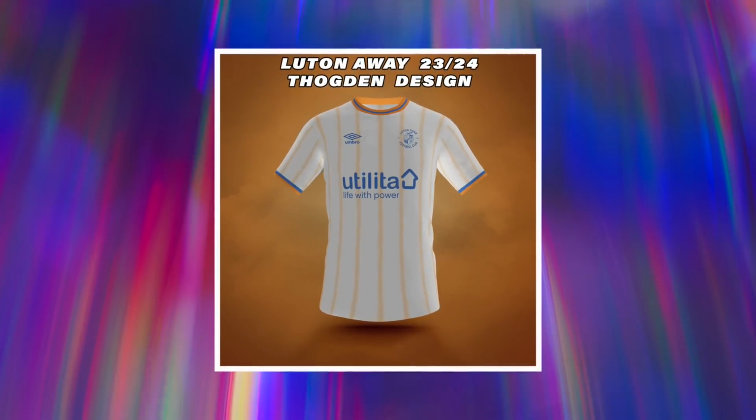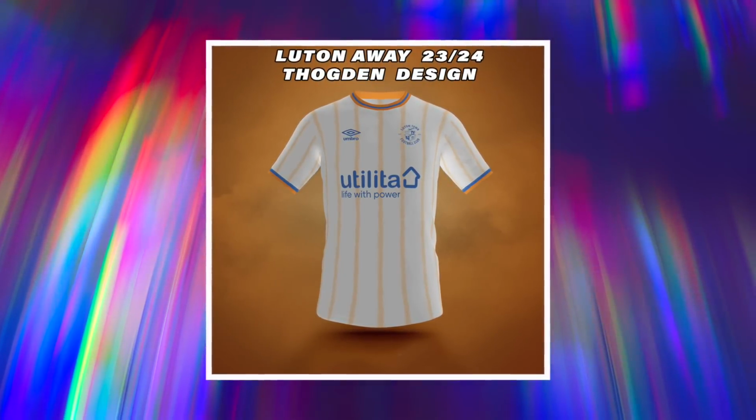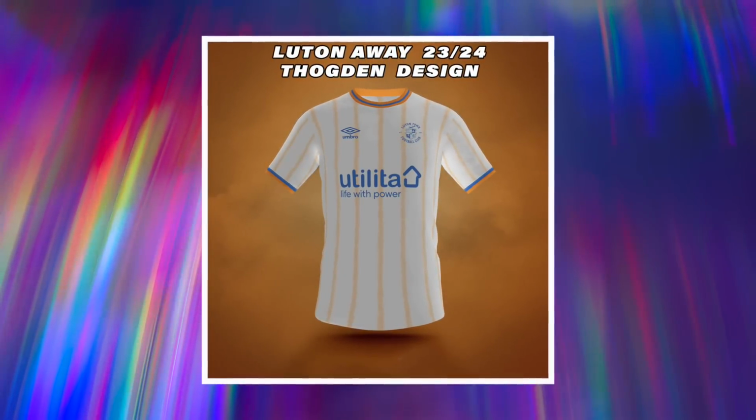Luton Town now. Oh my goodness! Congratulations, Theo. Is it a boy or a girl? Because you've designed a pregnancy testing kit and it's come out positive and it's triplets because there's six lines. What are you doing today, Theo? Were you on the booze last night? It's a beautiful pregnancy testing kit. Listen, no Luton fan would be seen dead in that kit.